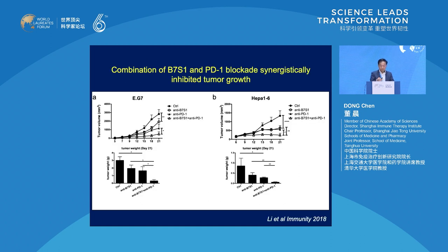So therefore, Jin utilized multiple cancer models to investigate the function of B7S1, using an HCC animal model, Hepa 1-6, and also a T-cell lymphoma model, EG7. Jin found that in these models, blockade of either B7S1 or PD-1 could reduce tumor growth, but combo treatment of two agents would lead to more substantial inhibition of cancer growth. This is dependent on CD8 T cells, but not NK cells.